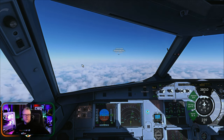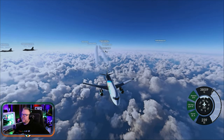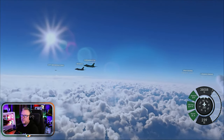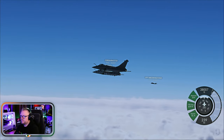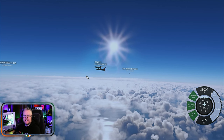Our Dougal can only see two people. Are you still having the issue with planes not appearing for you? Look at the state of this. Gorgeous. Captain Meowington's got an F-117 behind him, look. Absolutely fantastic.